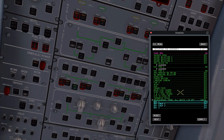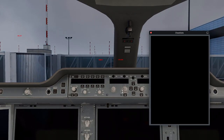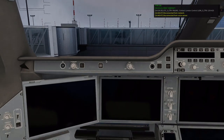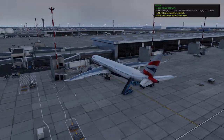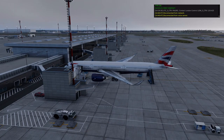Maintenance panel all wet, lights off, you know what that means, battery one, off, off, turn all these off. Securing the aircraft, turn that off. We are down. Disconnect, good control of that, and here we are, all systems switched off, 3 hours and 7 minutes later after starting our flight. Oh, there's no aircraft anymore because I've disconnected from VATSIM. But yeah, here we are at soggy Heathrow.